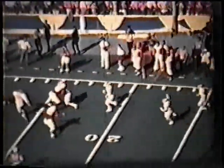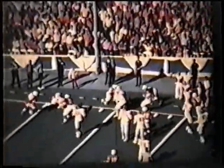Phillips drops straight back to pass. Good protection. Throws on the far side. Intercepted by O'Shaughnessy. 35, 30, 25. He's at the 20, at the 15, at the 10. O'Shaughnessy to the 5 and out of bounds to the far side.